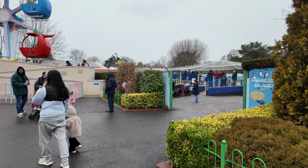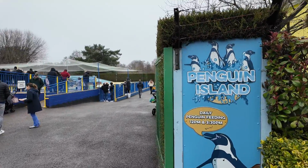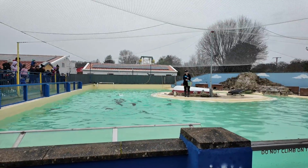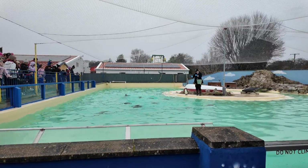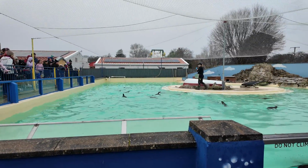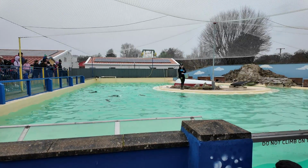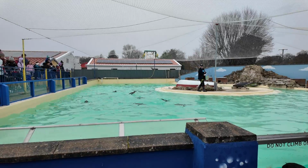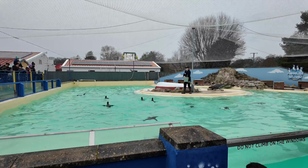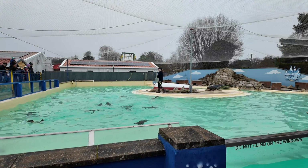We're now going over to Penguin Island to see a penguin feed and a penguin talk. So we have 19 of these guys here at the park, and they are Humboldt penguins. Now, usually when you think of a penguin, you tend to think of them in really cold environments. You tend to associate them with a lot of snow and a lot of ice, coming from places much like Antarctica. But Humboldt penguins actually come from a much warmer climate. They're from South America, more specifically from Chile and Peru.